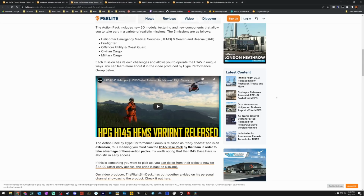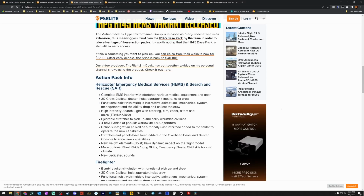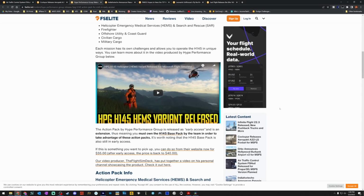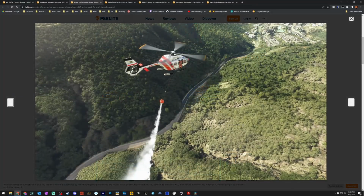One of the hardest parts of flight simulation, I think, is taking away the just flying for scenic purposes and bringing in a purpose of flight. And HPG, NeoFly, all these guys that are developing these missions and things for the sim are really stepping up to the bar. The helicopter missions that are included with this are very, very cool. I want to show you guys one of my favorite screenshots that even I have not had a chance to check out that really excited me, and that was a fire bomber helicopter version.